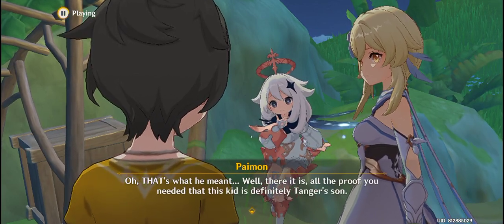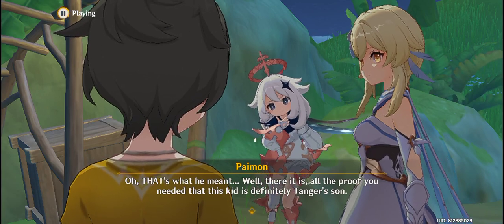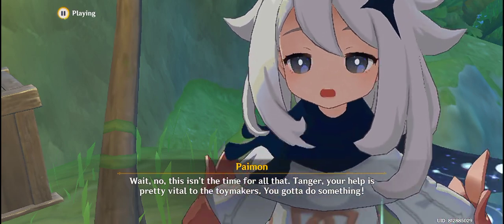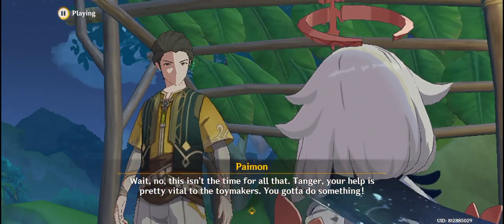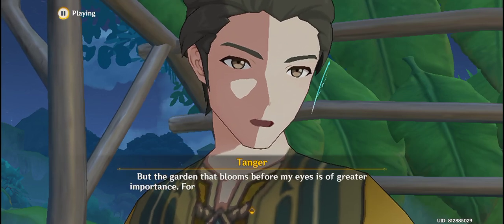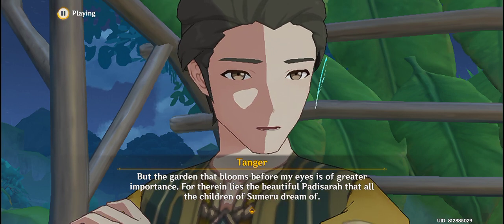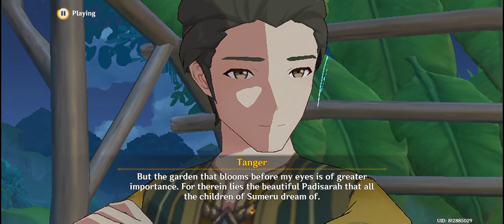Well, there it is! All the proof you needed that this kid is definitely Tanjir's son. Wait, no, this isn't the time for all that. Tanjir, your help is pretty vital to the toy makers. You gotta do something! But the garden that blooms before my eyes is of greater importance, for therein lies the beautiful Patisara that all the children of Sumeru dream of.